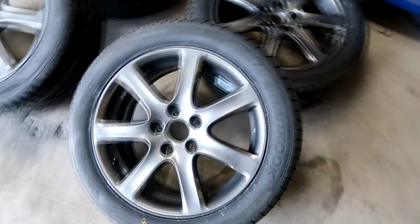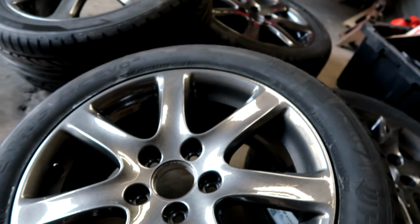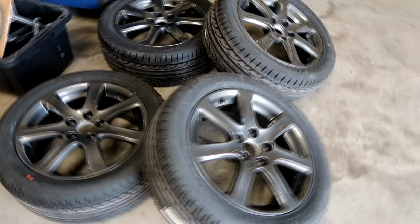Look how much better they look. That is fantastic. Look at that. That will definitely pull out the black in the center cap. That looks so much better. What do you think? That's a big improvement, and where will you see these things on the car?